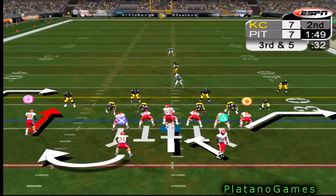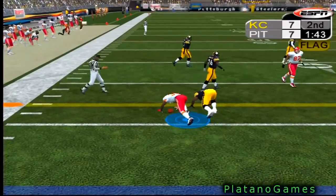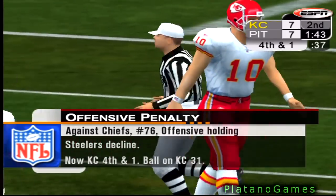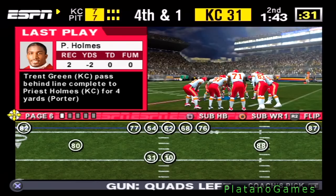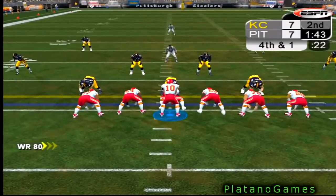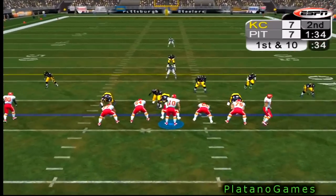Third down, two receivers to the left. Holmes catches it in the flat and is at the 30. Brought down at the 31. Porter Holding, with the tackle. 76, the penalty is declined. The 33, it will be first down.